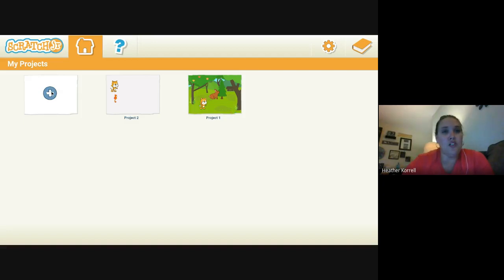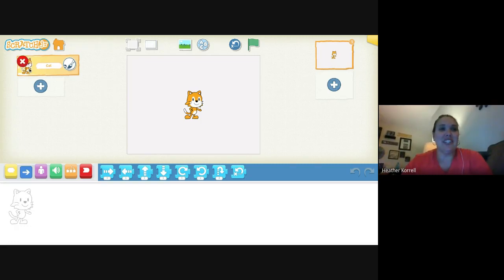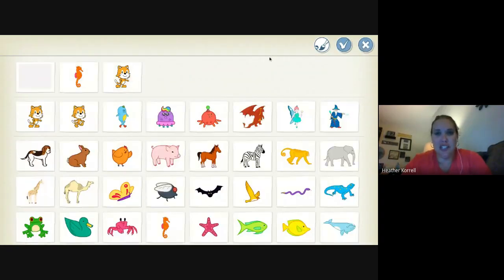We're going to start a new project so that you can kind of see what that looks like from the beginning. Again, Scratch Junior always starts with the cat. If you wanted to delete the cat, you just have to click and hold, delete him. Let's add something a little bit cooler. Oh, this guy's cute. They click the check mark if that's the one they want.